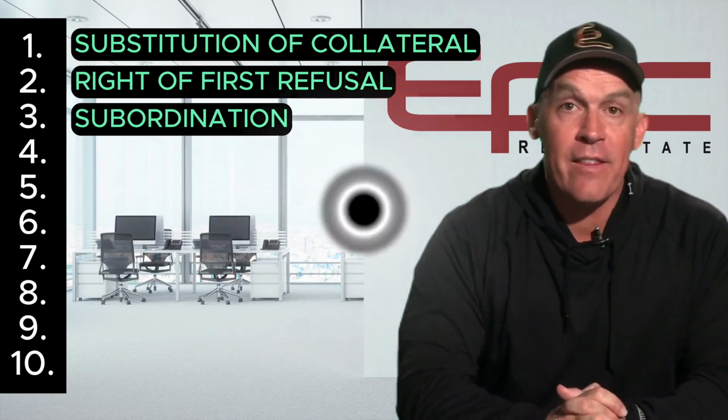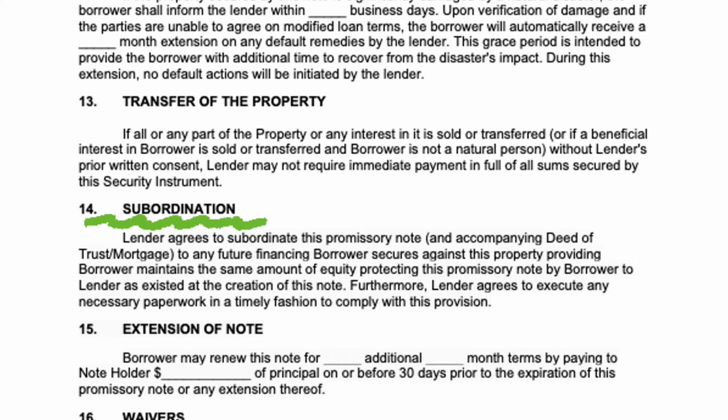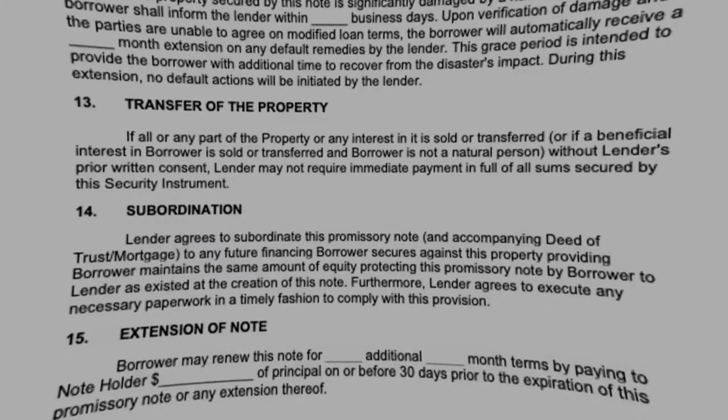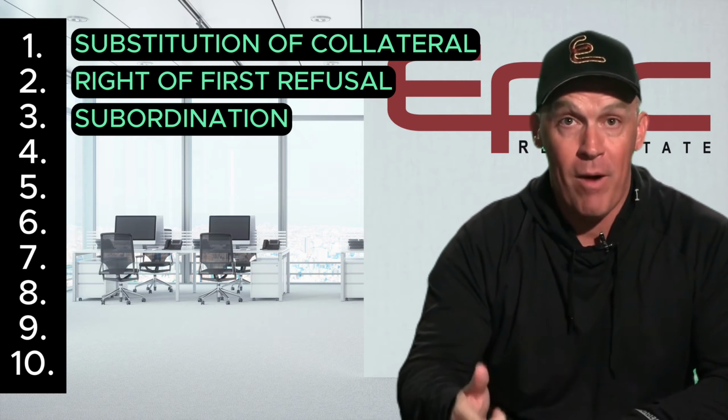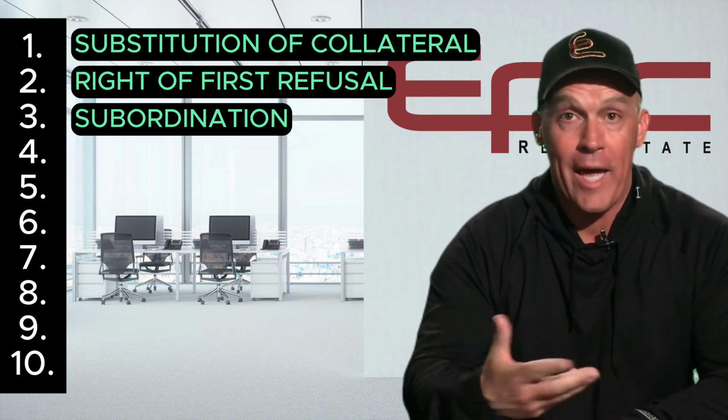Of course you do. Clause number 3, subordination. This is kind of like the seller giving someone else permission to cut in front of the line. And it works like this. When you have a loan secured by a property, that loan usually gets first dibs on the property if something goes south, like if you can't pay back the loan.